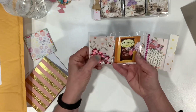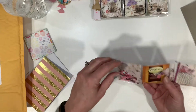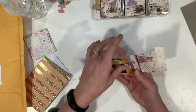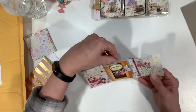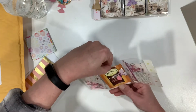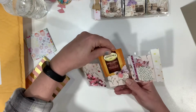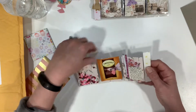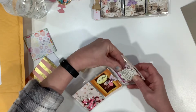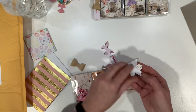So she included some sequins mix here. Here's a butterfly. Did that fall off of something? Or maybe that's supposed to be over here. I'm not sure. Or maybe it's supposed to stay there, and it will. And then we have her tea bag, which is an Earl. Is that Earl? Yep, Earl Grey, black tea. And then in here we have a strip of bling. And then some cutouts. Are these butterflies? Yep, look at all these. Oh, pretty.